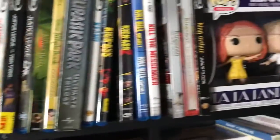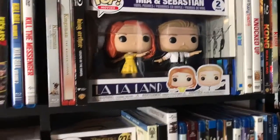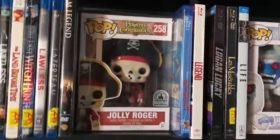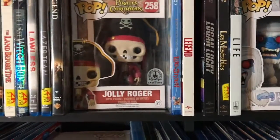And the fact this is all bloody, it's just one. Moving over here, you got La La Land. I was so happy to see that they announced this, and when it actually came out, I freaked out a little bit. Now these two are some of my two favorite pops, and that is Jolly Rogers and the Abominable Snowman. Jolly Rogers I got for a really good deal.